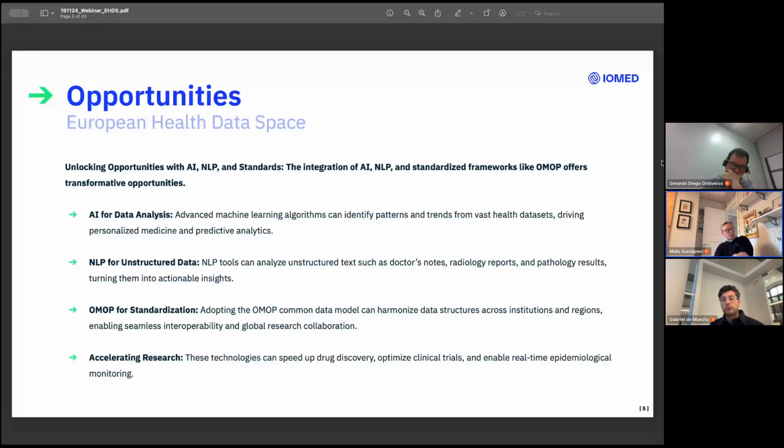Accelerating research is of course a fantastic opportunity for this that could speed up discovery, optimize clinical trials, enable real-time epidemiological monitoring, and have tremendous opportunities to affect treatments, patient diagnosis and so on and so forth, making a big difference. Next slide.